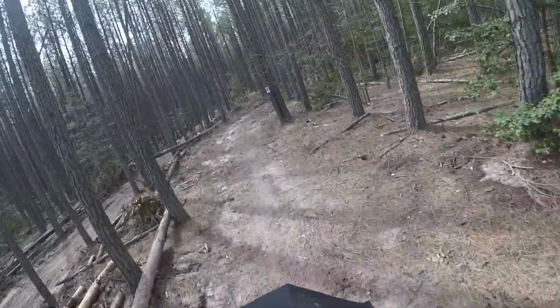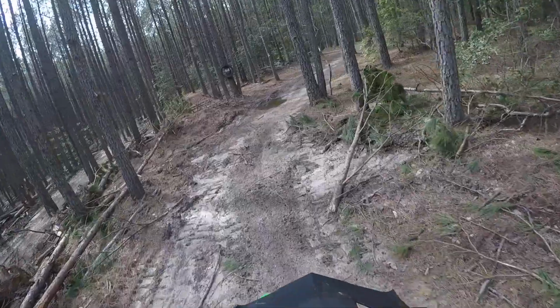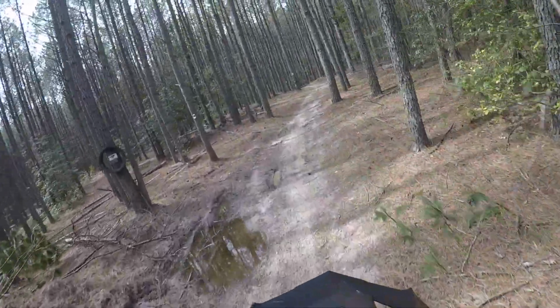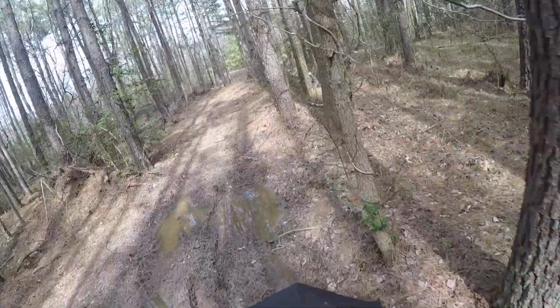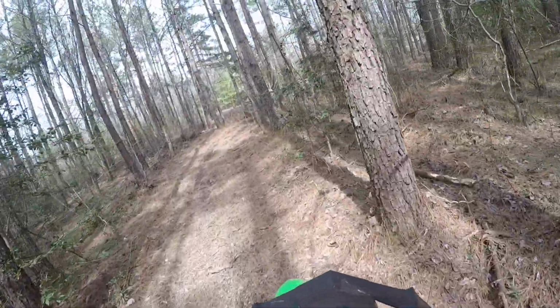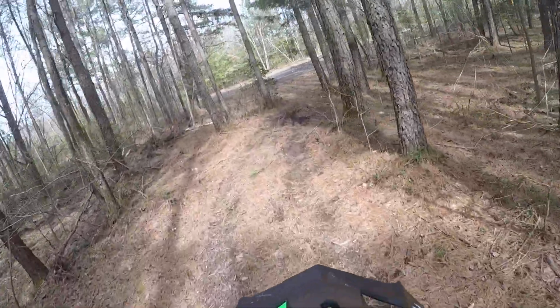Alright, here I'm going back out to do that smaller track. I end up doing it about 4 or 5 times, and each time I get a little bit more confident and a little bit faster. Right here I end up exploring a little path that goes actually outside the park to the main road.